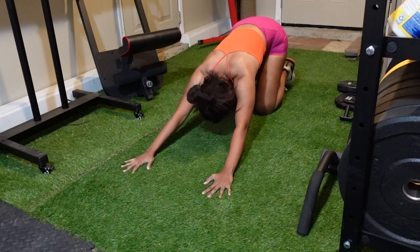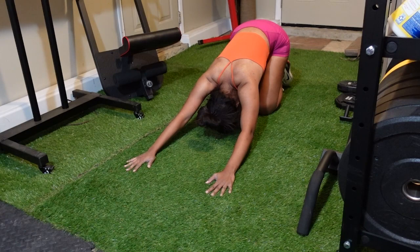And then I'm just going to go into child's pose, and that's another stretch I really like doing. I just feel so comforted doing that pose.